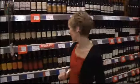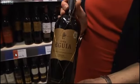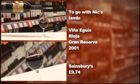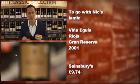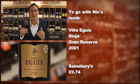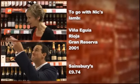It's Rioja. And this is the sensational Vina Alberdi Gran Reserva Rioja from the 2001 vintage. Gran Reserva on a bottle of Rioja means that the wine has been matured for a long time in barrels and bottle, and that gives the most amazing aromas. Just one smell of this and you get wonderful aromas of dried fruits and sweet spices.